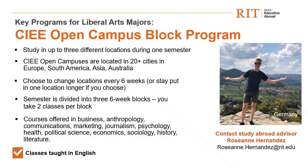Popular CIEE open campus locations include London, Paris, Berlin, Rome, Madrid, Japan, South Korea, Australia, and several options in South America. CIEE also offers excellent scholarship funding.